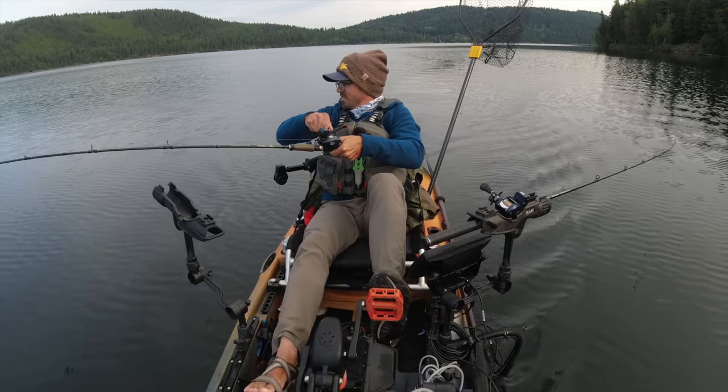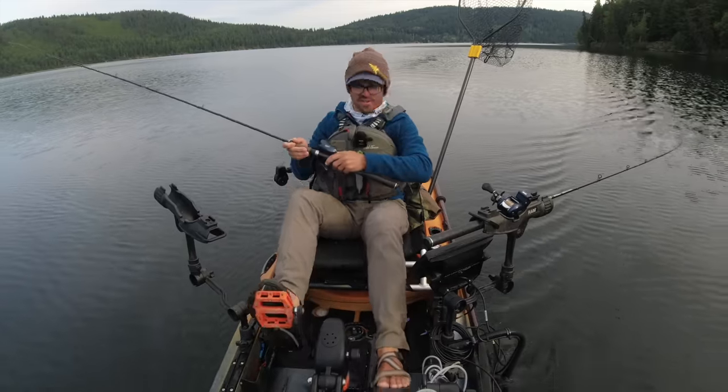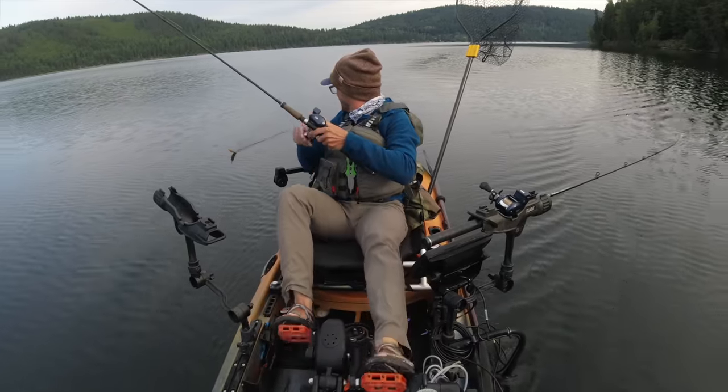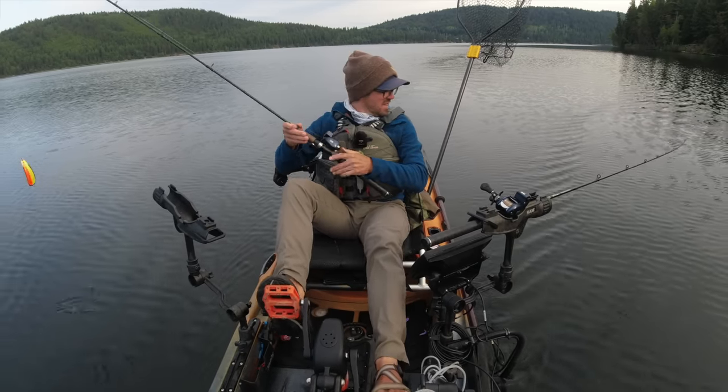Came up really shallow. Came up to like 30, 40 feet of water. Oh, he's off too. Dang it. Well, that's a good sign though. That's a good sign.